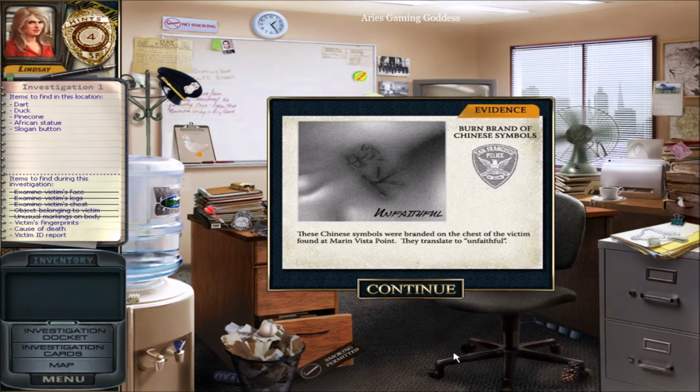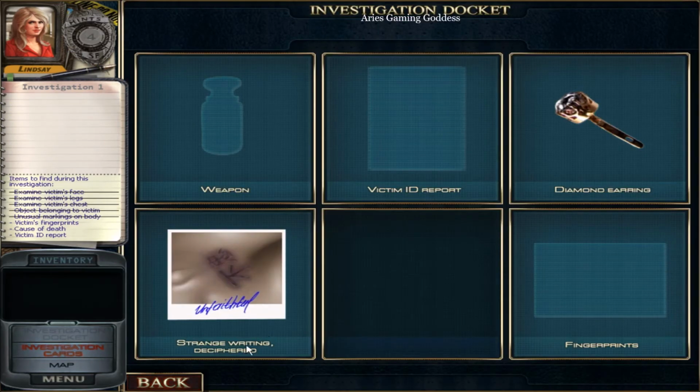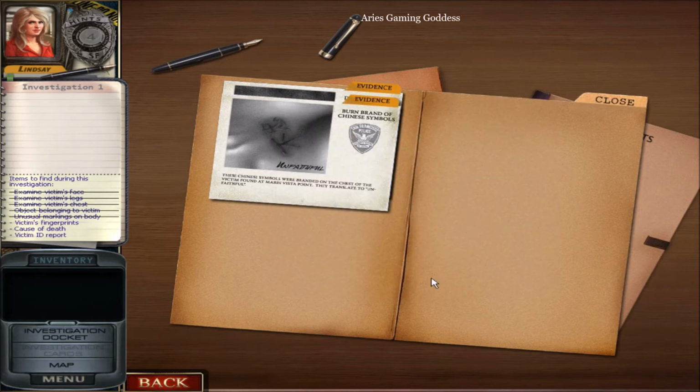Okay, so evidence. The burn branding of Chinese symbols says unfaithful. These Chinese symbols are branded on the chest of the victim, found at Marine Vista Point. They translate to unfaithful. Okay. In our investigation docket, we now have deciphered the strange writings. It says unfaithful, and then in our cards, we have evidence of it. So we have a picture with it saying unfaithful.